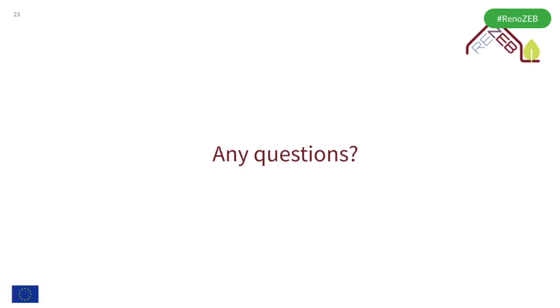Okay, moving on, we have a question from Camilo Pais about software licenses. I'm not sure if I understand, but I think it's about whether we are avoiding software licenses. Camilo, would you like to clarify your question? Hello, yes. My question is whether, in the proposed process on the RenoZEB platform, you are able not to use any Revit, Archicad, or other licensed software.